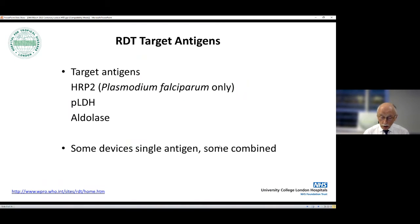Now, what are the target antigens? Well, the target antigens, histidine-rich protein 2 is the biggest one in the market by far, but it's P. falciparum only, bear that in mind. Lactate dehydrogenase and aldolase are both glycolytic enzymes, but can also be used in RDTs. And then some are single antigen, some are combined.